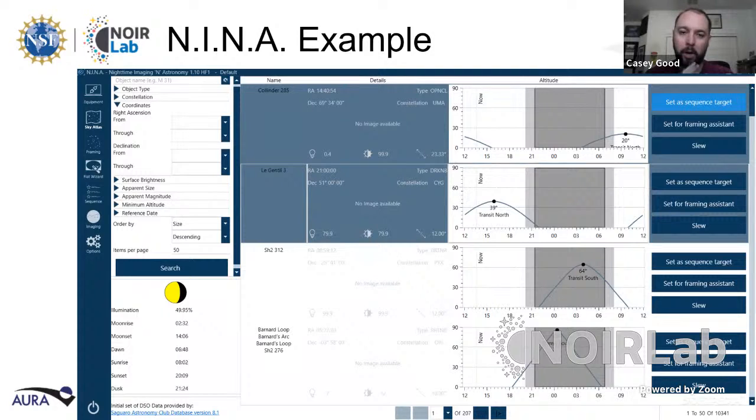And again, if you're not an experienced imager, but you want to get these really beautiful astrophotographs from Kitt Peak, one of our guides can help you. If you just come with a list and tell us the objects that you want, we can set it up for you and press the button for you and deliver the data for you to post-process on your own afterwards.